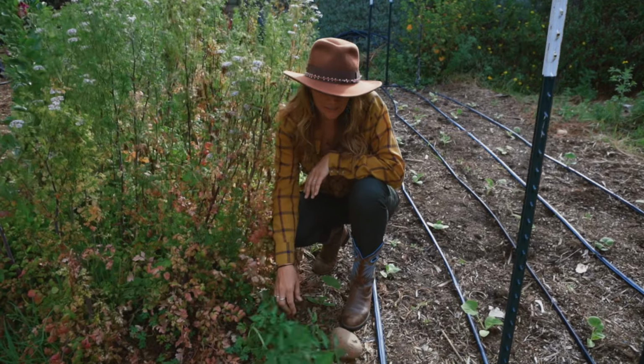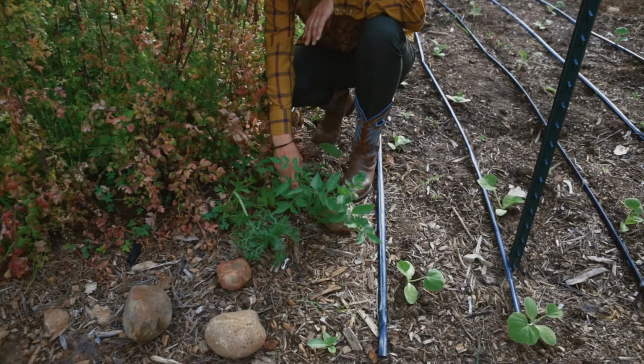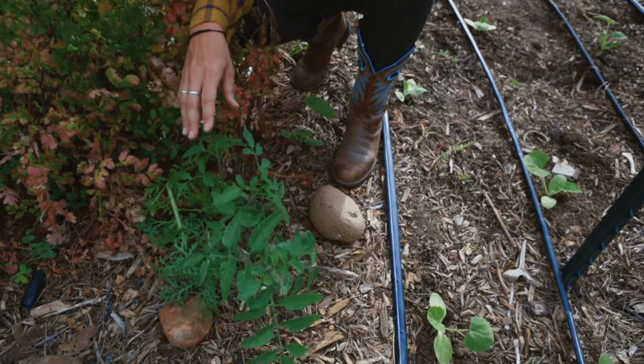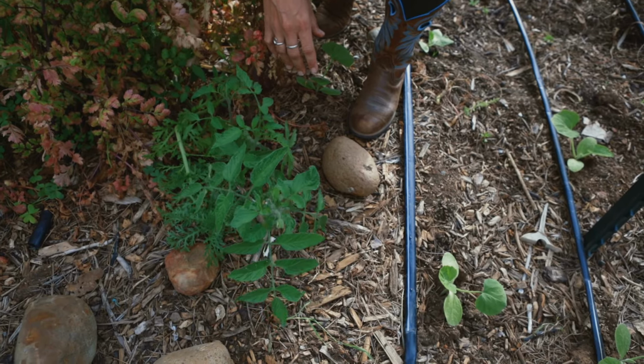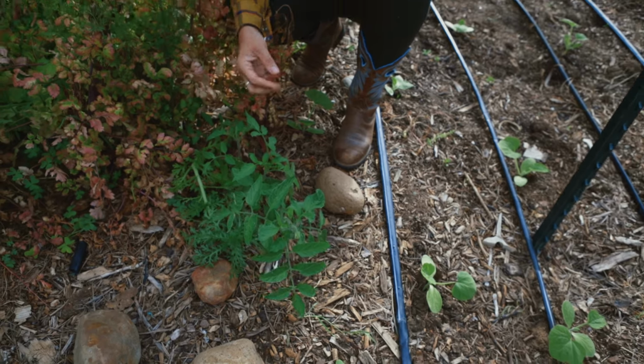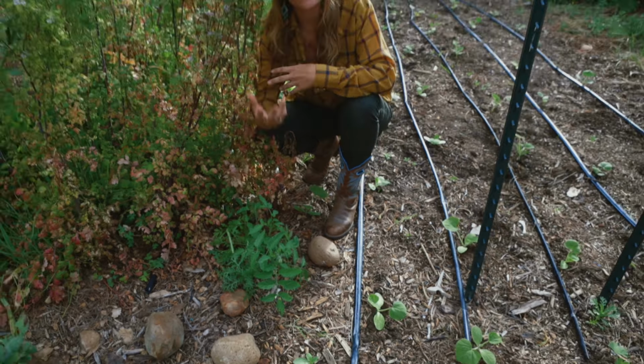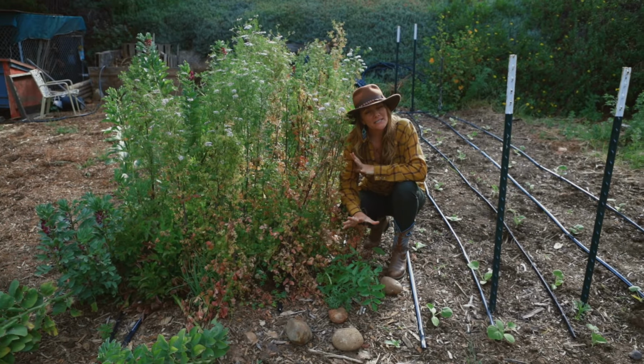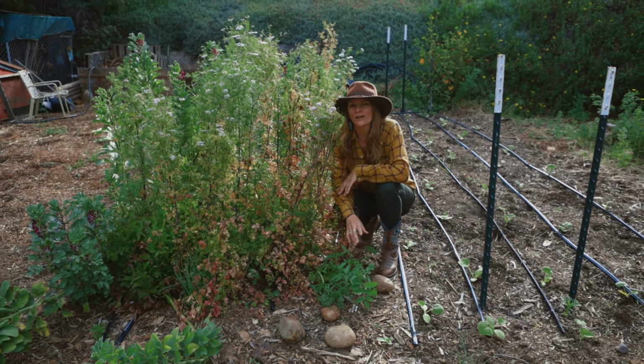This is a volunteer tomato plant and it looks absolutely so happy. I mean, this plant looks so great. We didn't plant it, it just popped up. But that's a cue to you that the temperatures are right, the weather is right, all the right things in nature are happening for this plant to grow happily. So stop and take a look and see what your garden is telling you.